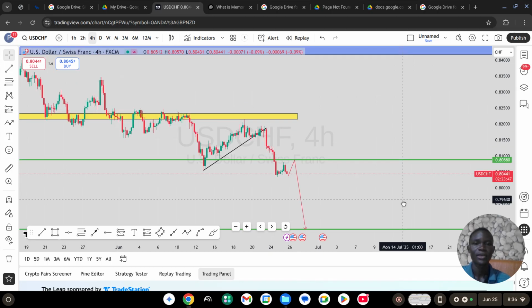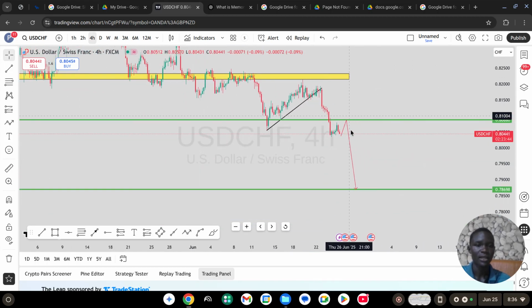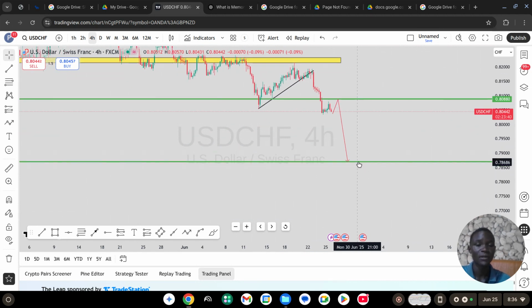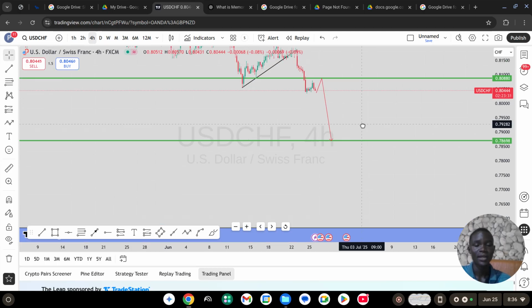This pair is pretty clear to the downside, guys. When the market reaches this TP, take some of your profit out, bring your entry to break even, then let the rest of the profit rally all the way to here. And I'll be able to come back when the market gets here, and then update you guys more about more entries.